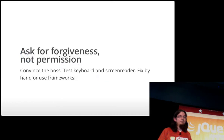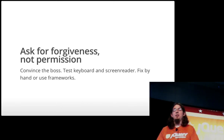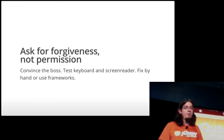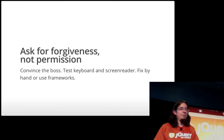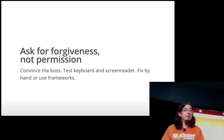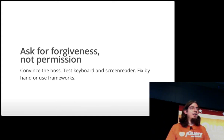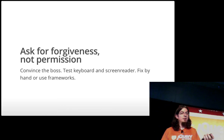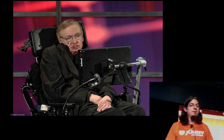So to recap, we know that there's people with disabilities that benefit from technology. We've gathered arguments for convincing our bosses, clients, or coworkers to actually value web accessibility. We've seen how to test basic keyboard accessibility as well as screen readers. And we've looked at solutions for fixing the problems we find, by hand or using frameworks that are already accessible. And I hope I could convince you that making websites accessible is worth it, and maybe you can help the next Stephen Hawking.